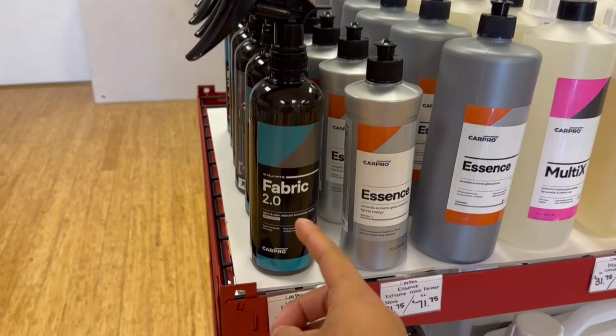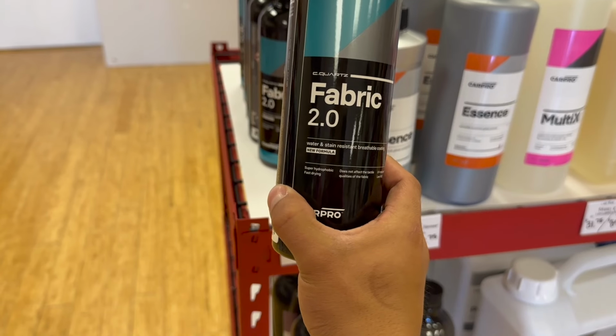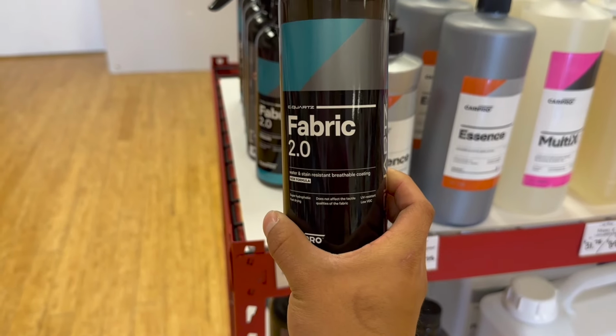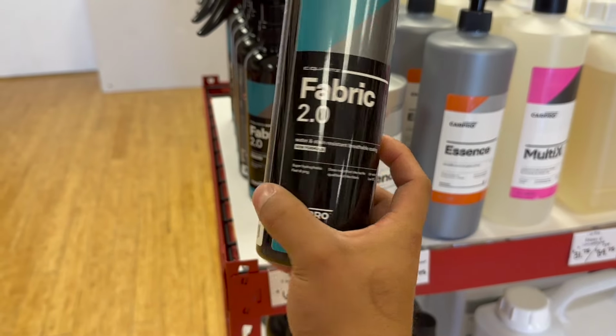Here to the left we had the Fabric 2.0 C-Quartz water and stain resistant breathable coating that goes on fabrics. It's super hydrophobic, it's fast drying, does not affect the tactile qualities of the fabric, so you're not going to affect the fabric at all, and it's also UV resistant and it's a low VOC.